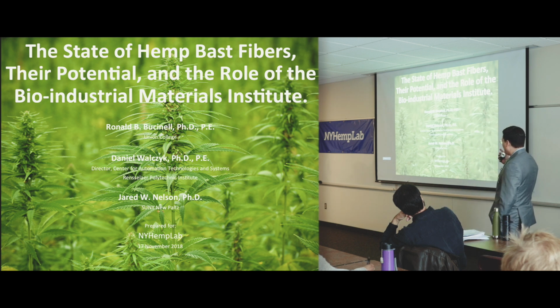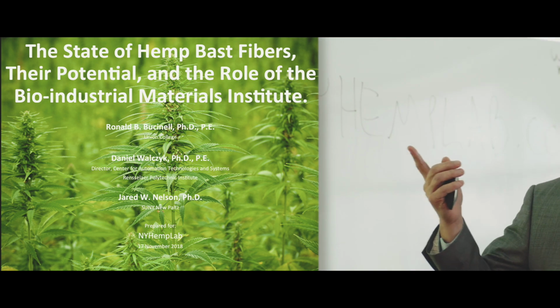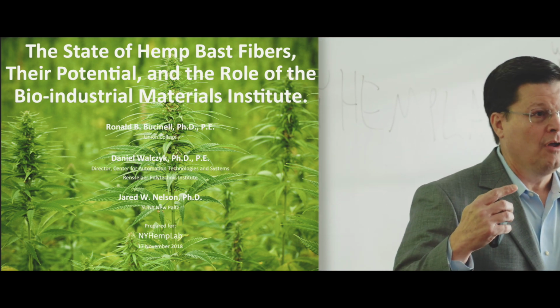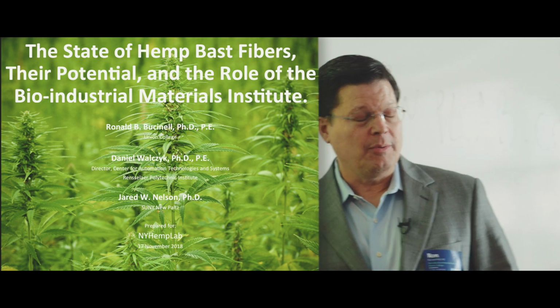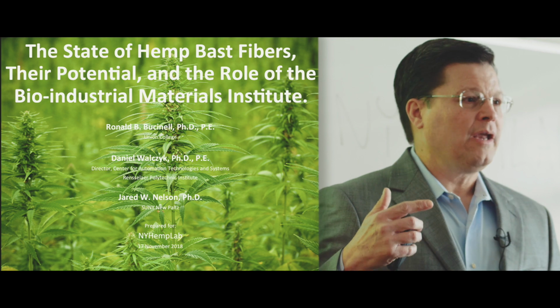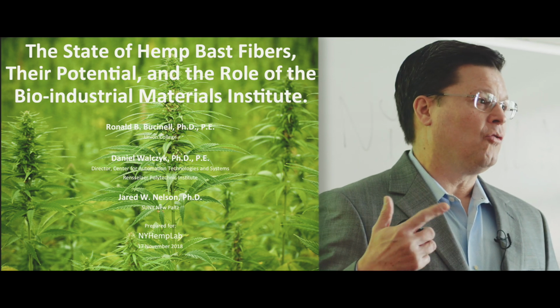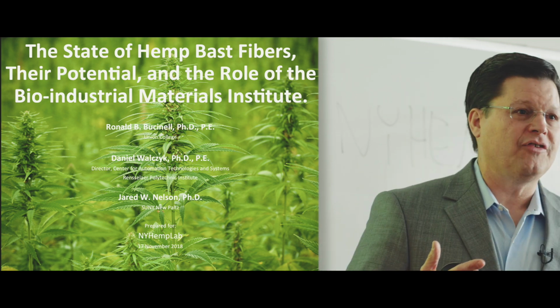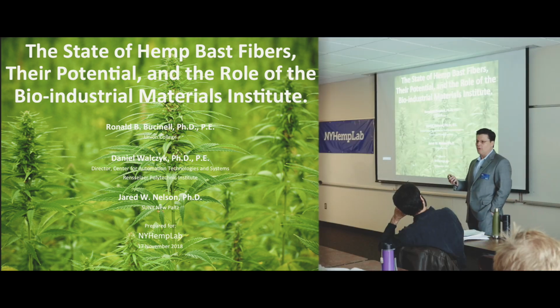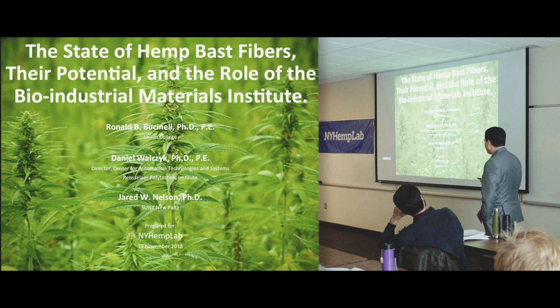We're actually collaborating with his CAT center for automation and another CAT center for lighting, because one of the other initiatives that I'll talk a little bit about today is that we'll be growing hemp indoors. And so the lighting center uses LEDs, and they'll tune the LEDs to optimize the growth of the plant. So that's one other thing.